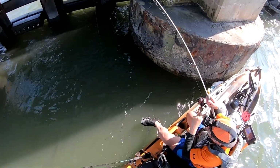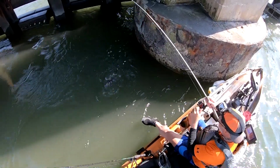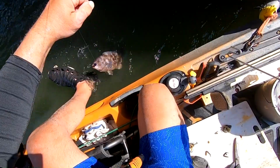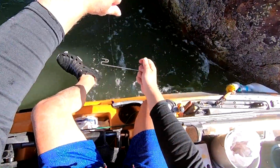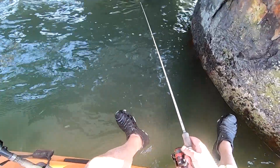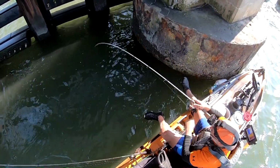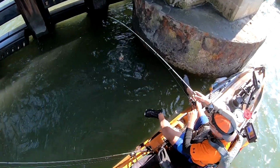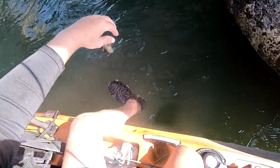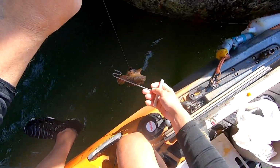A little smaller. Foul hooked? Might be foul hooked. No, not foul hooked. Just gave up the fight. Gave it up. Ooh, not fighting. Oyster cracker? Yes, a foul hooked oyster cracker. This is the first time I've ever foul hooked one. Yeah, it's oyster cracker number 2 today.